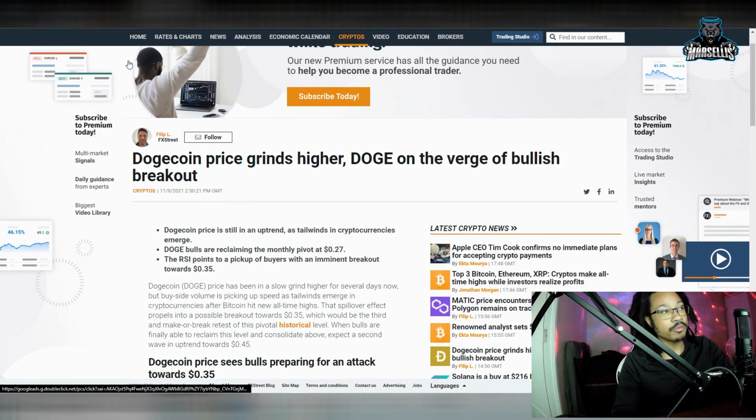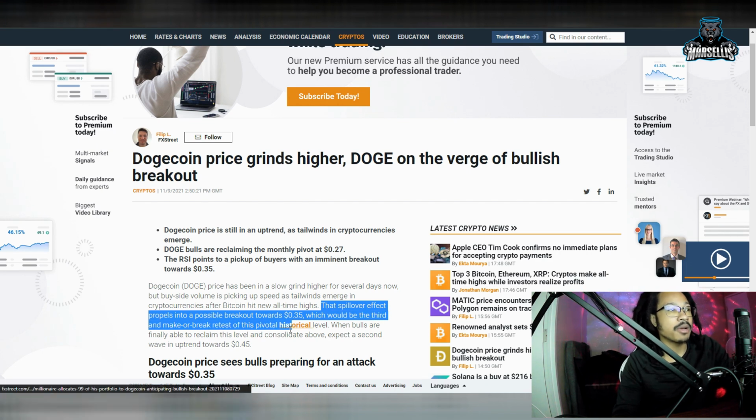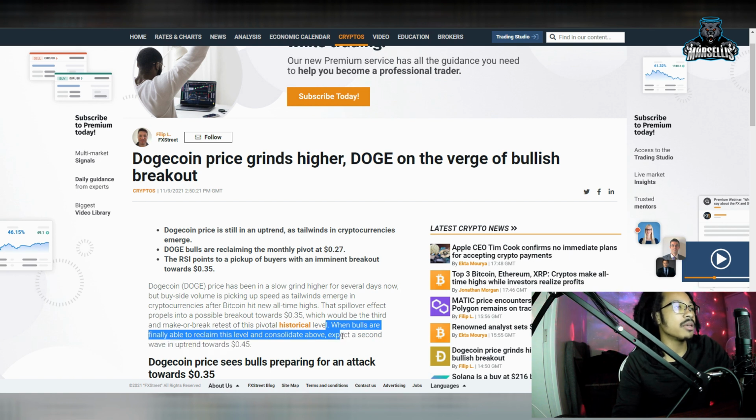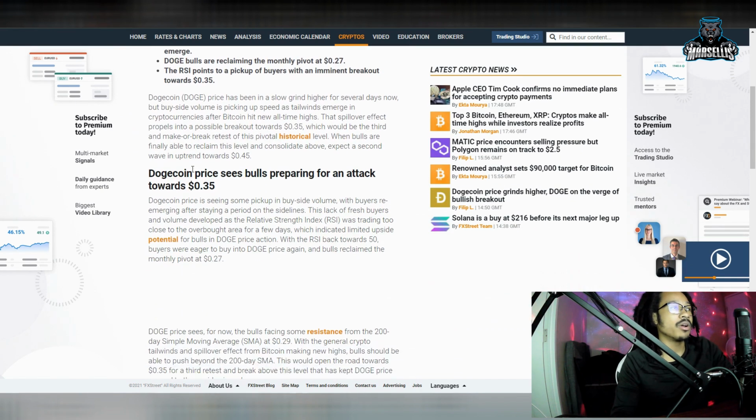Anyways, Dogecoin price is still in an uptrend as tailwinds in cryptocurrencies emerge. Those bulls are reclaiming the monthly pivot at 27 cents. The RSI points to a pickup of buyers with an imminent breakout towards 35 cents. So that's pretty good news. Over here, you can see the spillover effect propels into a possible breakout towards 35 cents, which would be the third make-or-break retest of this pivotal historical level. When bulls are finally able to reclaim the level and consolidate above, expect a second wave and uptrend towards 45 cents. So we got a lot going on here with Dogecoin.